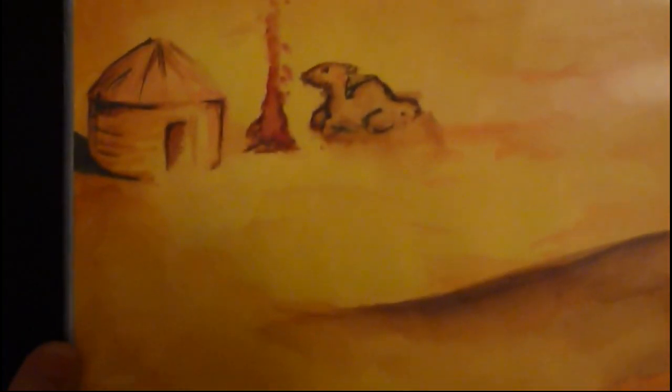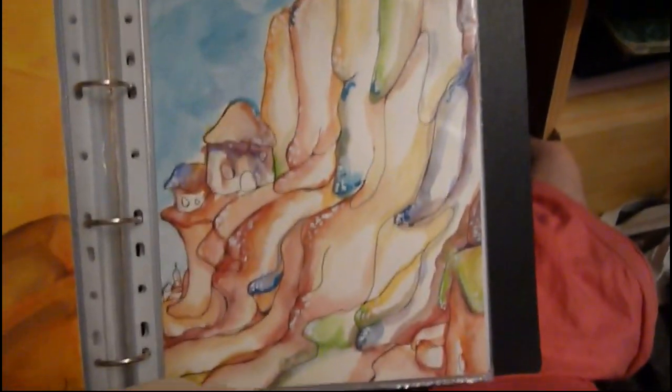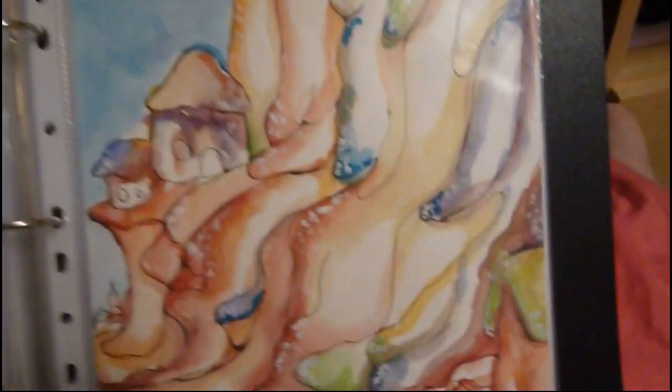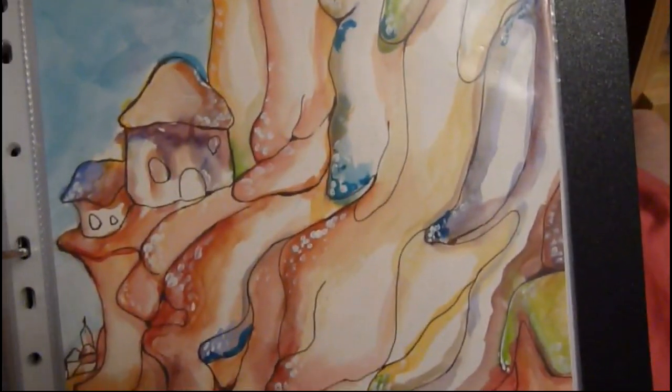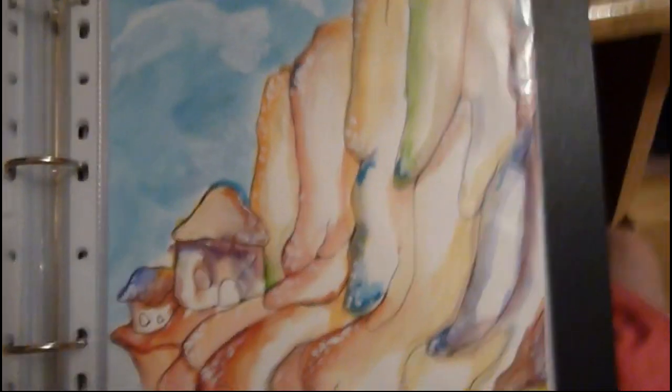Then let's go again. This is just some practice watercolors. It is really ugly actually. This is really a funny picture because this is actually an assignment that I got when I was in fine art school, and we were supposed to draw a dream. And someday, I don't know, 5 years ago, I dreamt about this landscape.